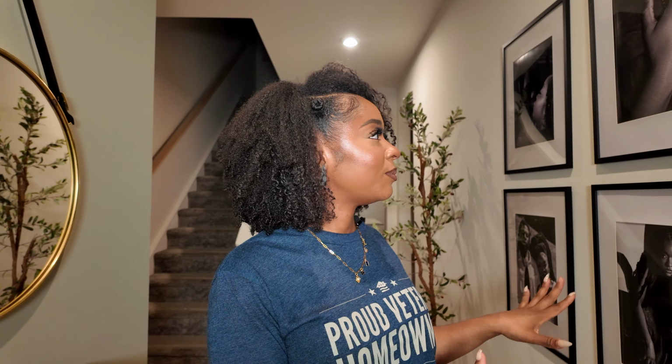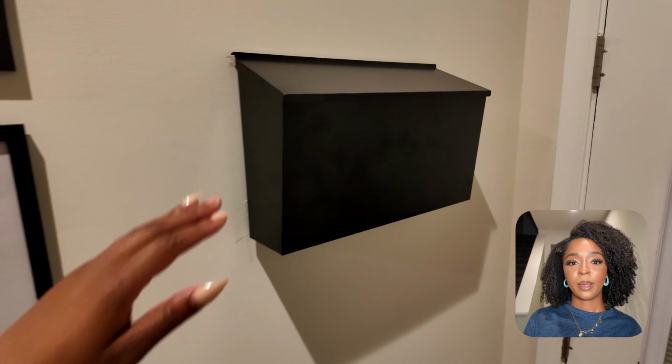We took them last year. It was our very first photo shoot that we took together as a couple. So we had been together 3 years at that time, and I couldn't be more happy with how the wall turned out. I also have a mailbox that's right behind the door.